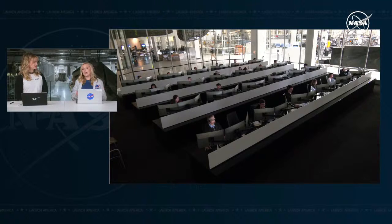The limit on the time for a spacewalk is what we call consumables. So we often say that a spacesuit is like a mini spaceship.